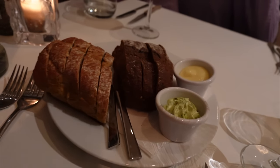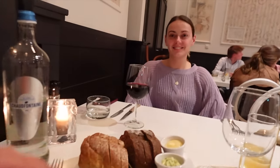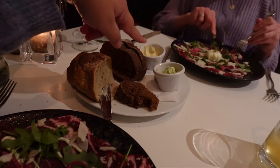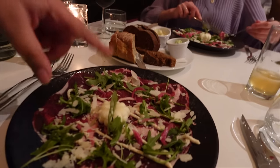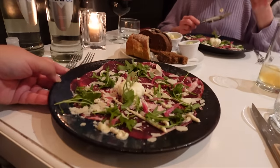I think that might be aioli. This is our little pre-starter, because we've got starters coming up as well. We both ordered very similar things, apart from our dessert. The bread service is phenomenal. We're really enjoying the bread and the aioli and this herb buttery thing. Thankfully, they've brought our starters now, because otherwise I think both of us would have gone all out with the bread and not had space for the rest of the food.